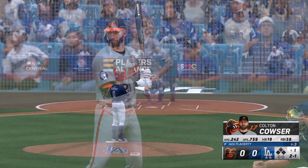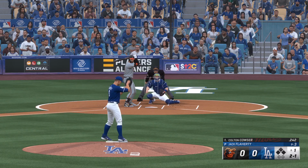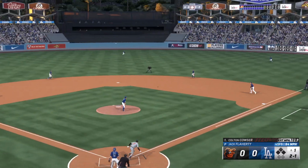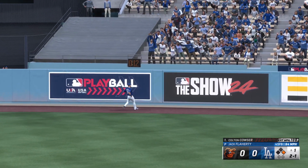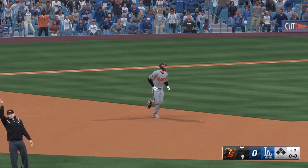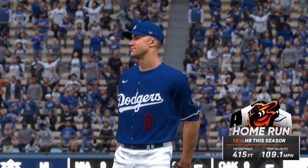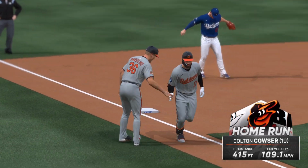And stepping in, the rookie left fielder, Colton Cowser. The wind of the pitch. That one ripped. Tattooed to Tatertown and gone. He wastes no time on this one. His second homer this series, and the Orioles jump out in front. It's 1-0.